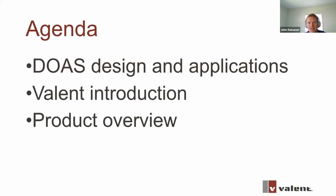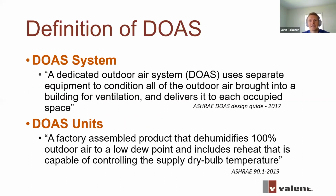So I'm going to be talking about DOAS applications a lot through this quick presentation, dedicated outdoor air systems. I'm going to give a quick background on DOAS applications and then get into our product details. So the ASHRAE technical definition of a DOAS system or a DOAS unit is equipment that's designed to handle 100% of the outdoor air load. That is a technical definition, but around the industry and here at Valent, when we talk about DOAS applications, DOAS units, we're really talking about units that are handling a high amount of outdoor air. They don't necessarily need to be always 100% outdoor air, but just in general, high outdoor air loads.